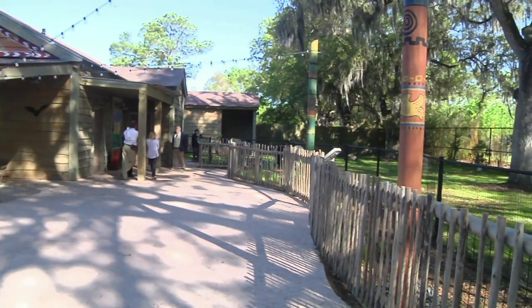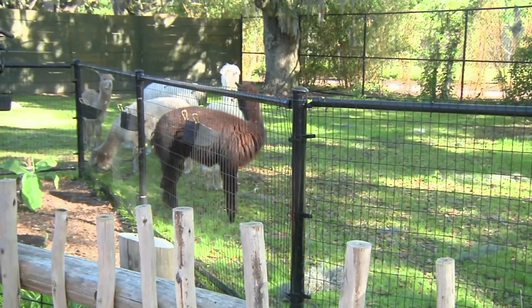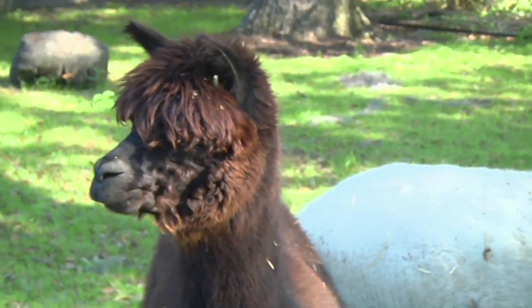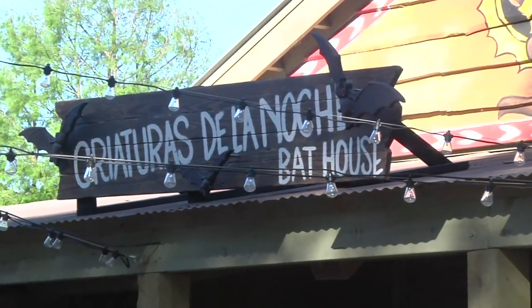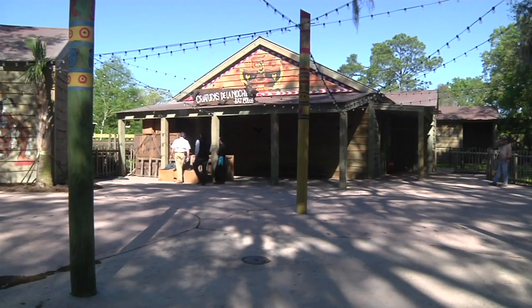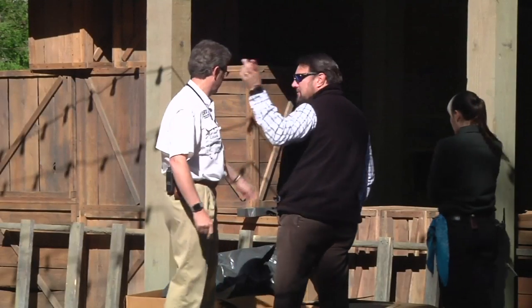We were looking to have another species on exhibit here just outside of the Nocturnal house. So the alpacas represent one of the domesticated animals that you find in South America. So in total with what we're looking at here, this bat house itself was over $1 million, but the entire expansion was over $3 million.